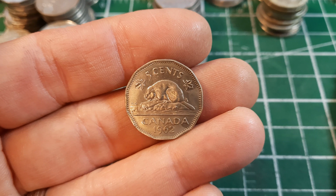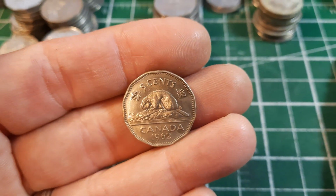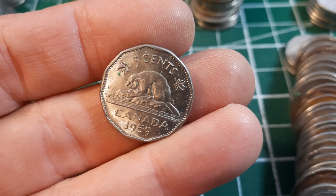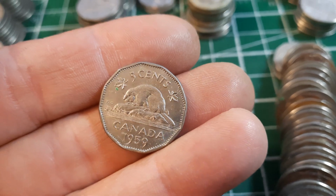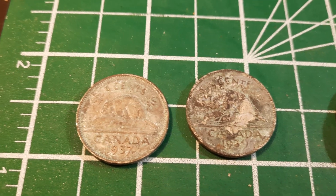Probably flip it up. Even despite that toning, that little bit of smoky haze to it, it is just a gorgeous 1962. And I didn't realize it, but right behind it is a 1959 that looks pretty good too. That's awesome. And in that roll, a couple pretty rough 30s, a 37 and a 39.